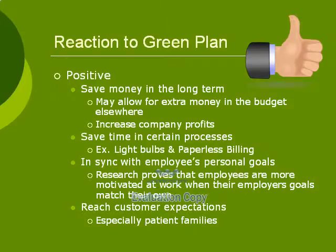Reactions to our green plan came in both positive and negative aspects. These are some of the positive responses we heard from managers. Many believed it would save money in the long term and were excited at the possibility of extra money in the budget to be used elsewhere. Also apparent was the chance to increase overall company profits by reducing overhead costs.